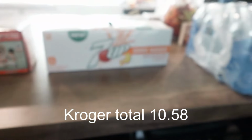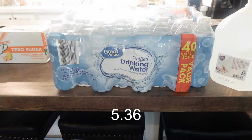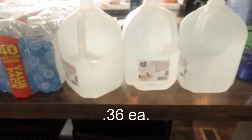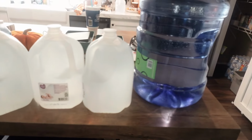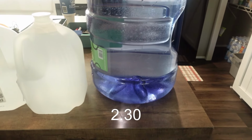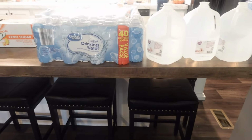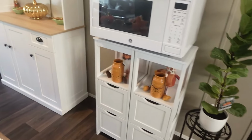And then over here, we got a case of 40 bottles of the water. We're stocking up on water, so we got a case of that, and then three refills on our gallons of water, and we also got a 5-gallon jug of water. We make lots of iced tea and we just use a lot of water because we don't drink the tap water. And then I'll finish up with Walmart and then I'll go into Aldi.